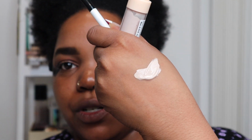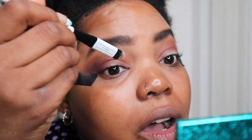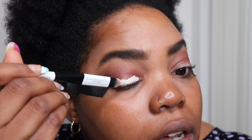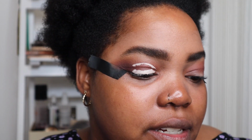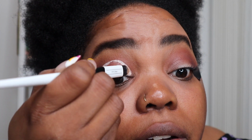So I just place a bit of the product on the back of my hand, and honestly, you don't need to go back into it. Once you've dipped in, that's enough for both eyes. So I'm just gonna use my beautiful palette mirror, and I'm gonna tap this on the inside near my eyelashes, and then I'm gonna look up and look around. Look up, look around, done. Now I'm gonna just take the excess off of my brush.